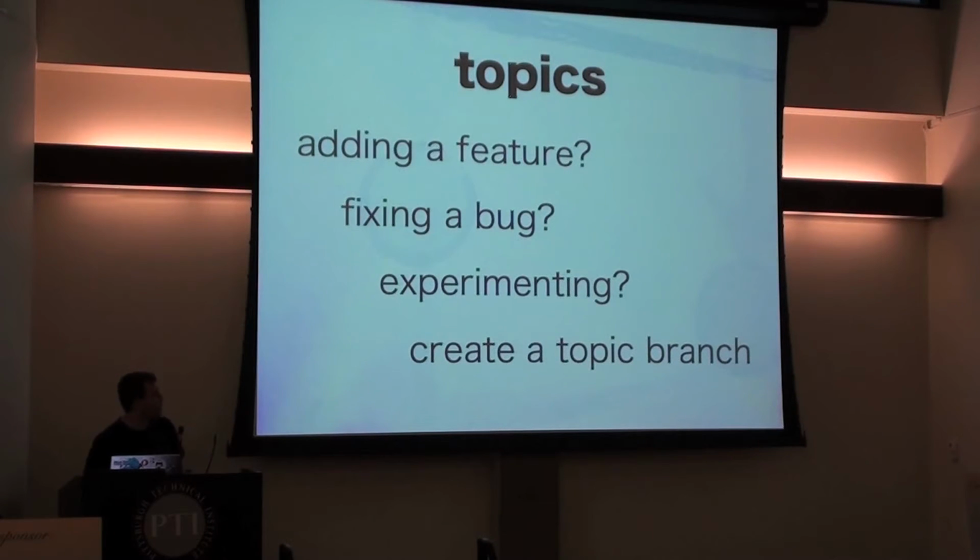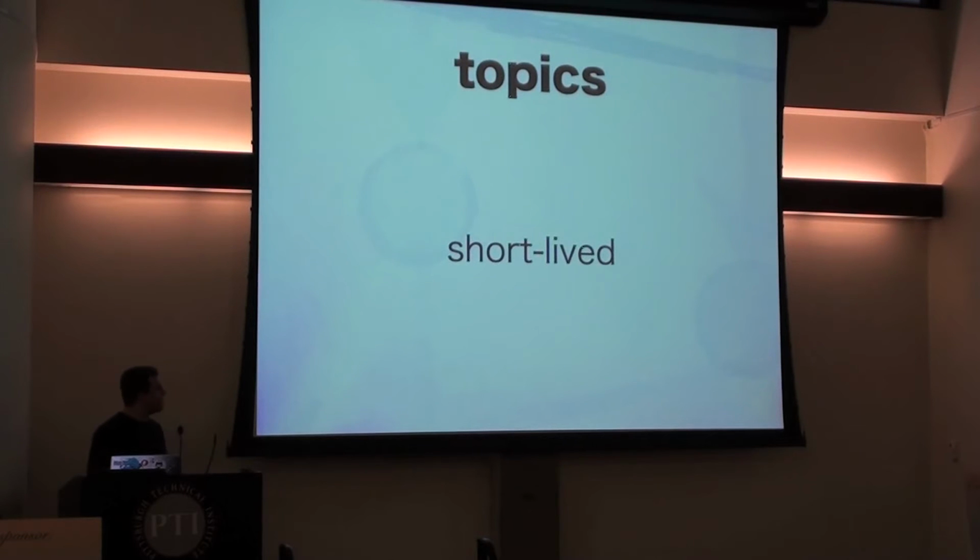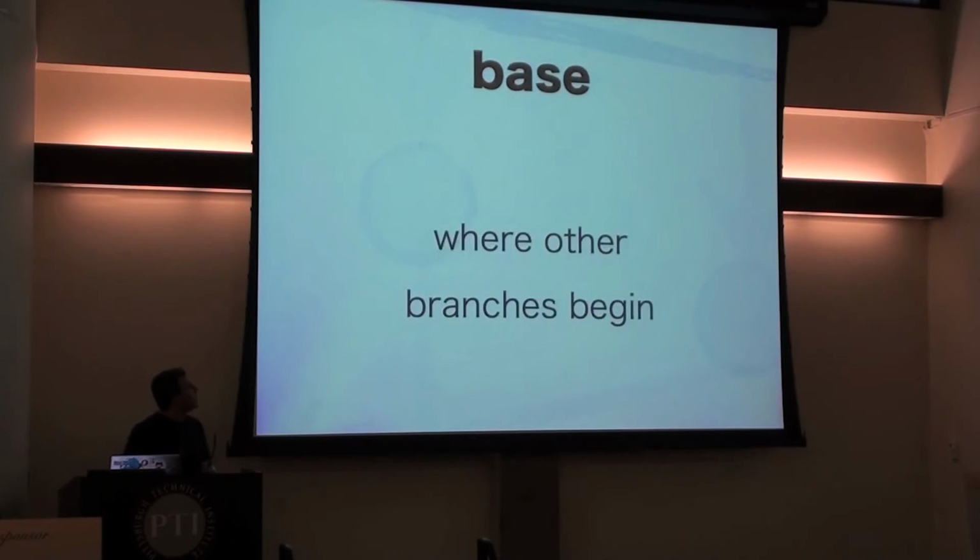We also do that for all our commit messages. So when you use git blame and it says "fixed," you can get a better sense of what was actually fixed and why, and who asked for that fix. Topic branches are intentionally short-lived. You don't keep them around very long.